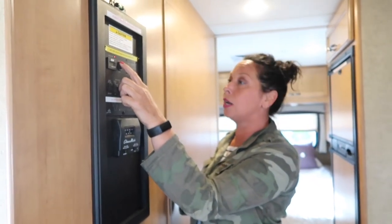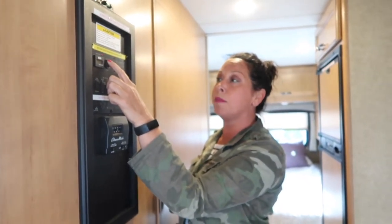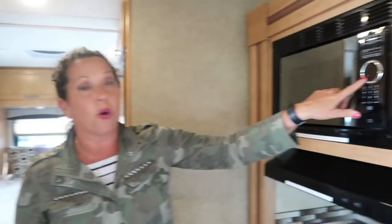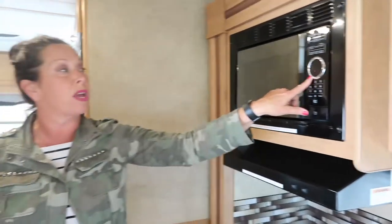Hold it until she starts. The longer you prime, the quicker she'll start. Okay? Once the generator's on, 40 seconds later, you'll get a light on your microwave. The light on your microwave is your indicator that you have electric. So when you plug in at a campground or you turn on your generator, you always want to check your microwave for that illuminated light.